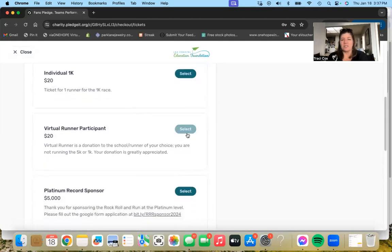You will notice you can do the 5K and the 1K. And then there's a virtual runner. That is someone who is not actually running. They're just basically giving a donation of $20. So it would be great if every person who registered got 5 donations of $20, because that would be an extra $100 per person registering for the school. That would just be fantastic. So that's what you want to participate in and share with people.